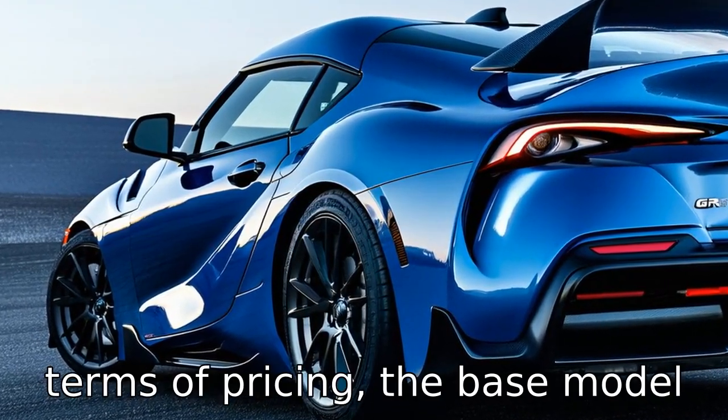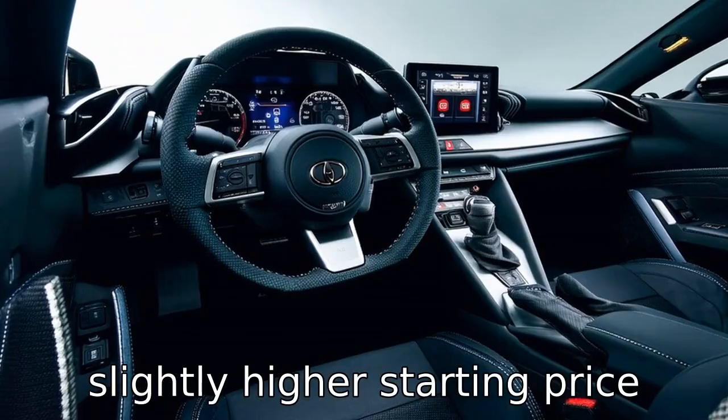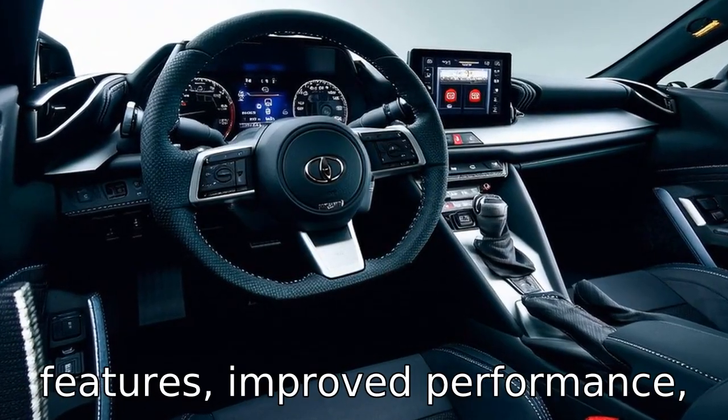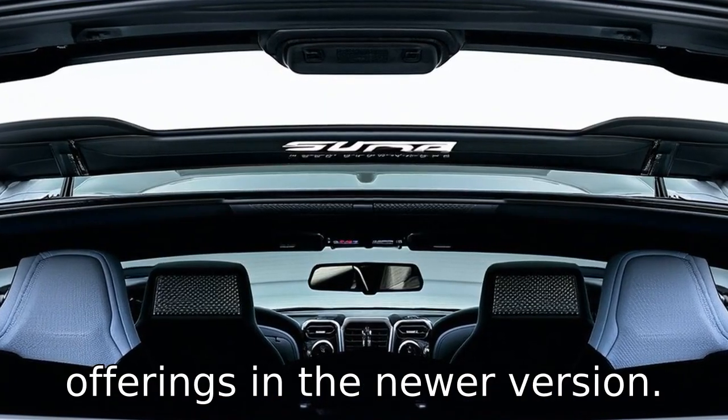Difference 10. In terms of pricing, the base model of the 2022 GR Supra came at a slightly higher starting price point compared to the 2020 model. This price increase accounted for the added features, improved performance, and enhanced technology offerings in the newer version.